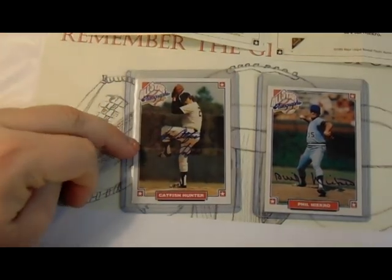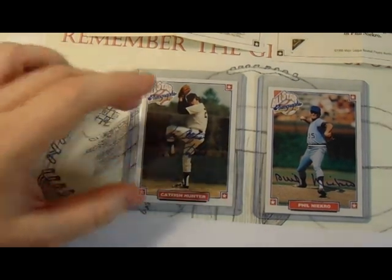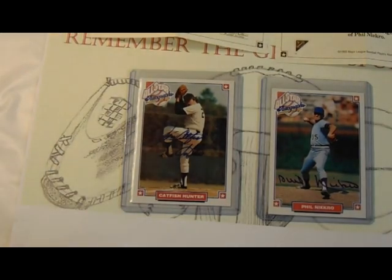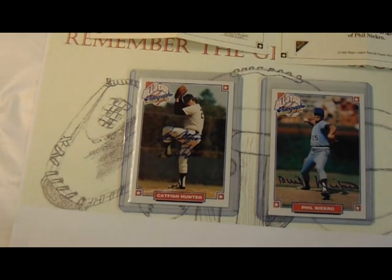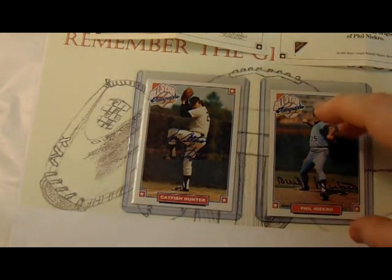I know I already have the Hunter. I'm not positive on the Niekro, but I remember somebody asked me if I'd sell them or trade for my Hunter. Well, now that I have a second one, I might be open to offers for similar quality certified autographs of Hall of Famers. So if you're watching this and you're interested in the Hunter, you know, shoot me a message. We might be able to work something out, only because I have 2 of these now. I have to verify that, so if I come back to you and say I'm sorry, I only have that one, deal's off.